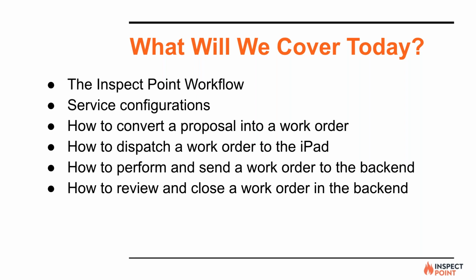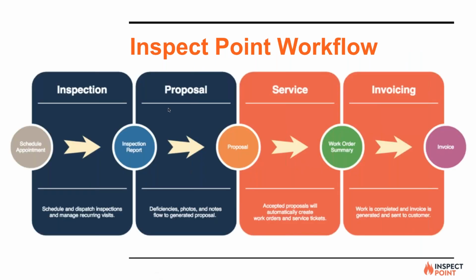From there, I want to pop into the actual product and go through the workflow that I mentioned in the very beginning. I'm going to convert a proposal into a work order, then dispatch that work order to the iPad. Then I'm going to go over how to perform and send that work order back to the backend from the iPad. Once that work order is dispatched, how does the technician perform it and send it back to the office? And then how does the office review and close out that work order in the back end of InspectPoint? So we'll jump into this InspectPoint workflow.